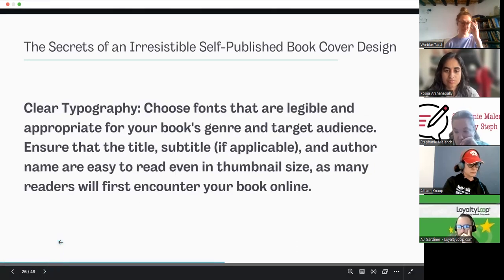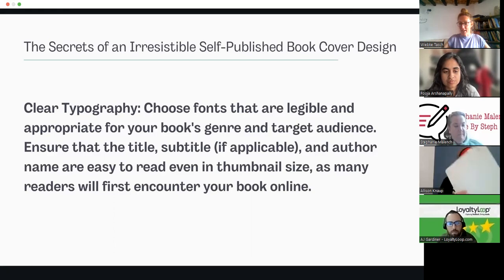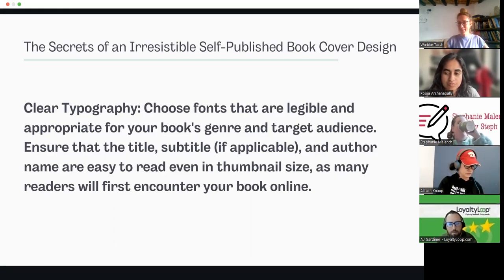The other point is clear typography. I think I butchered this word, typography. Anyway, we saw this in the examples, like the first one from Jane Austen, for example. It just looks cheap and not good. So make sure your title, subtitle, your author's name and everything looks good, and it fits in an overall style.